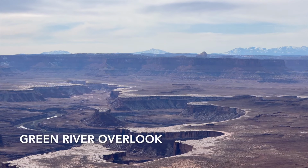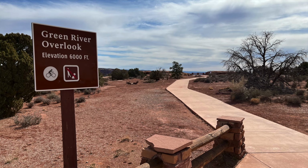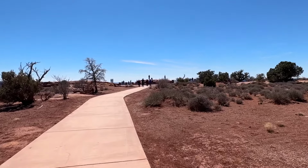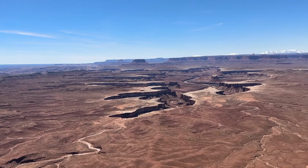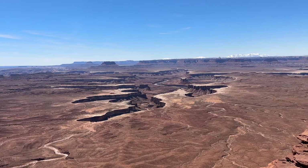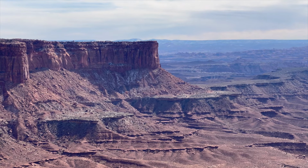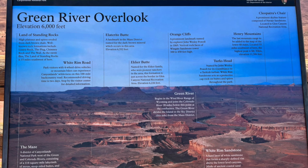Now the next one I want to talk about is the Green River Overlook. Canyonlands to me looks a lot like the Grand Canyon, which of course is amazing because the Grand Canyon's amazing. When you're looking inside a canyon, there are lots of different views you can see, but my favorite views are always the ones where I can see the river at the bottom of it. That's why this is one of our favorites: you can look below and see the Green River running through it. There are several viewpoints, and they are kind of Grand Canyon-like. It's not as deep as the Grand Canyon, but it is much more vast and wide.